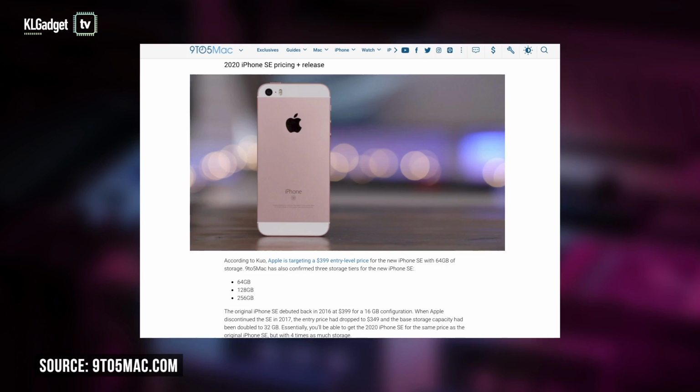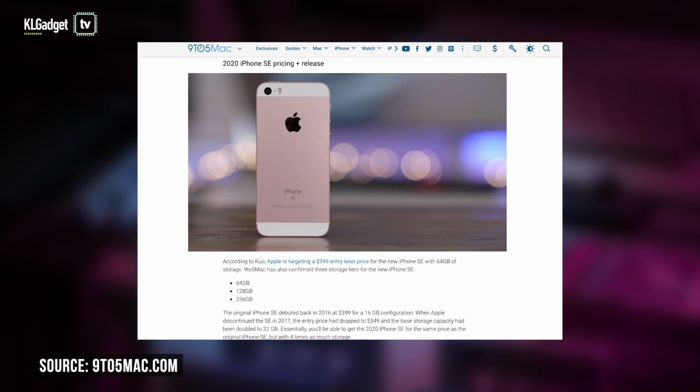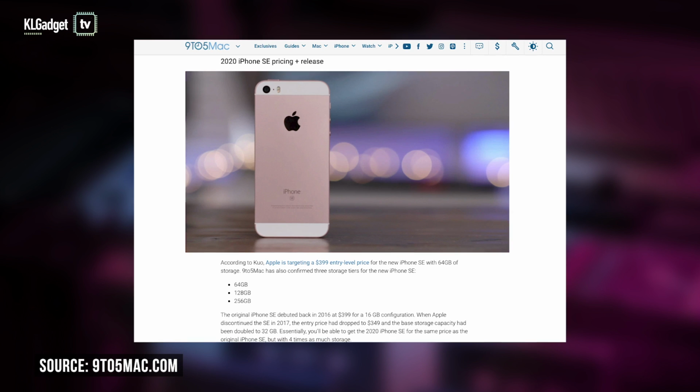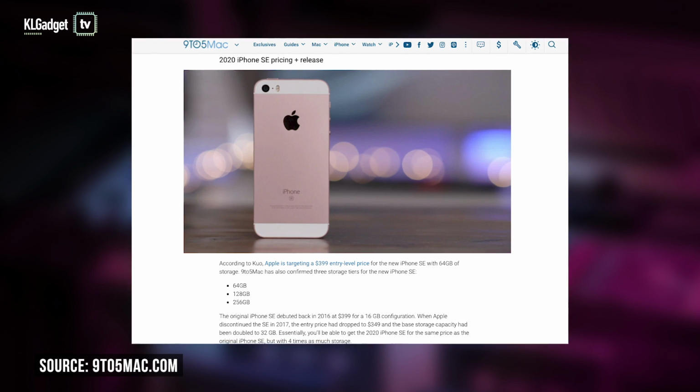In terms of memory configurations, you can expect up to 3GB of RAM, which is just 1GB less than the iPhone 11. For storage, reliable tech analyst Ming-Chi Kuo says that you can expect up to 256GB of internal storage, which is the same as the iPhone 11. So it's safe to assume that you'll get a 64GB variant, a 128GB one, and a 256GB storage variant.